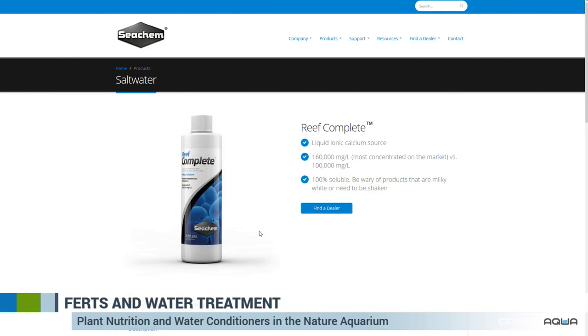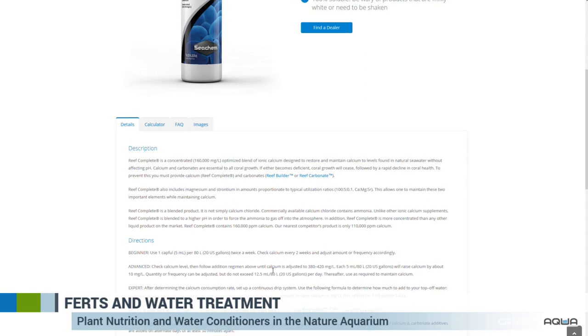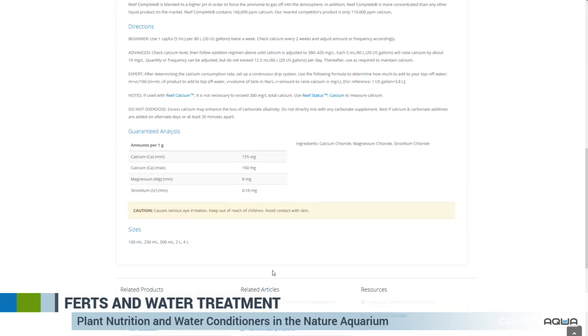Well, for every 100 ppm or 100 milligrams per liter of calcium a coral uptakes, it needs 5 milligrams per liter magnesium, 0.1 strontium. We do that for the hobbyist. So beginners and experts alike will use Reef Complete Calcium. It has that ratio. It gets you out of the gate, gets you having great success.